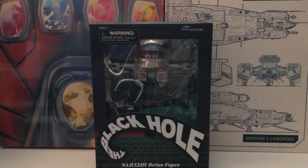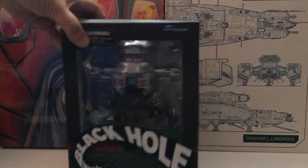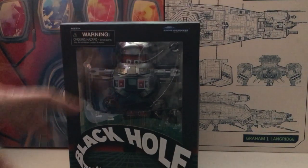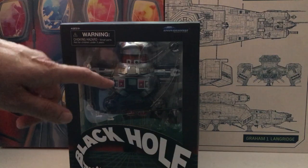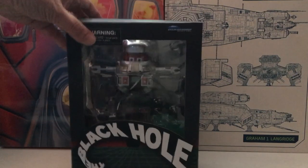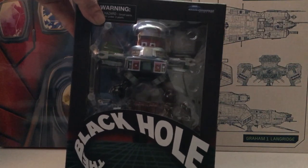If anybody's never seen it, it's definitely a movie you can sit down with your family and watch. It was so good. I highly recommend this. But super stoked to get this. Love to have my Vincent piece now. I would love to see Hot Toys or Sideshow do a Vincent piece. That would be awesome. I would definitely buy that. Anyways, super stoked to finally get a Vincent in my collection.